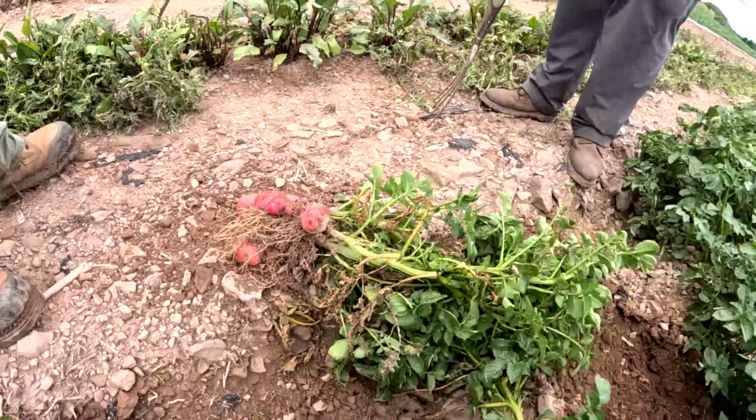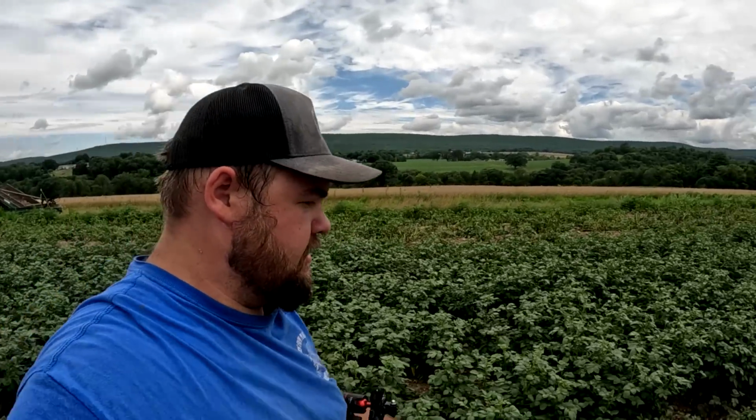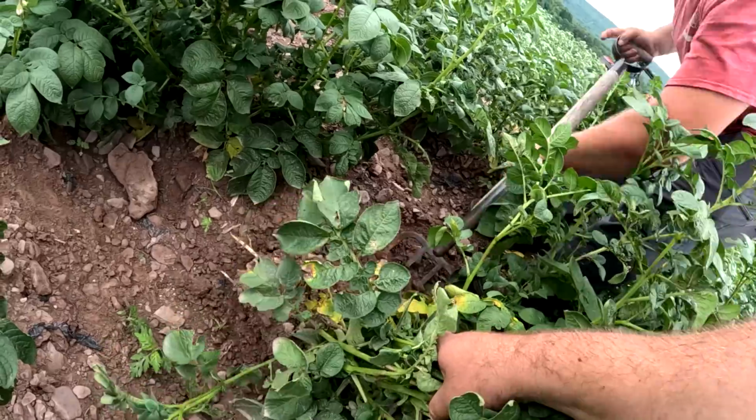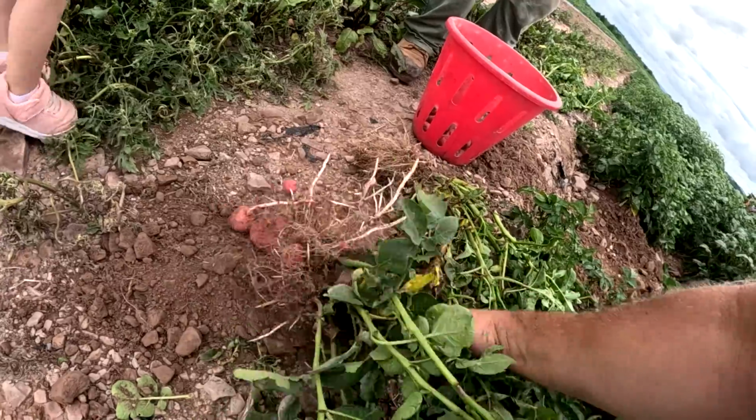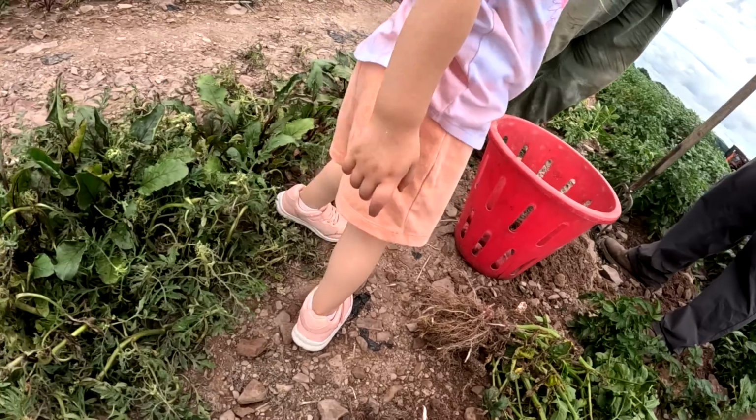There's some red potatoes. Oh, a couple there. Still on the younger side. That's to be expected. These red potatoes here, they're not quite ready to harvest yet. But like I said, we're just curious and looking to see what we can find. Look at that one, Callie. Don't clean it. I'll clean it at home. It is gonna be a little bit of time before we start picking. The skins are very delicate and they just need to do some more growing.